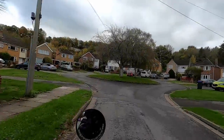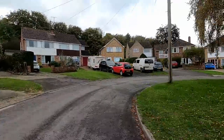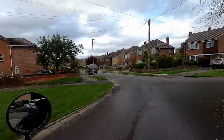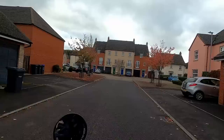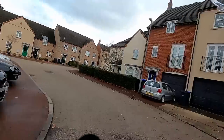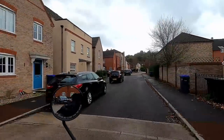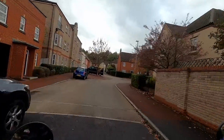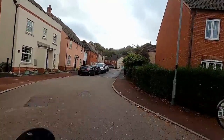That's fun. We have a little roundabout. I'm going to try not to brap it through here. I just want to see how it is on all these little twisties. Again, the steering, like the Himi, is very light. It's a very nimble little bike.